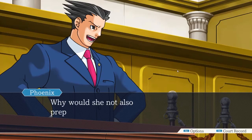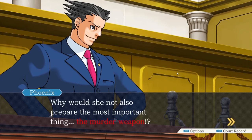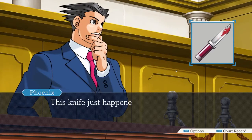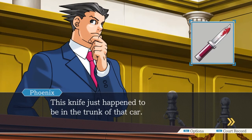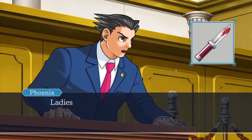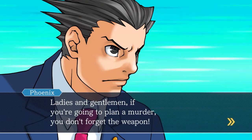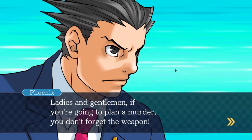However, why would she not also prepare the most important thing? The murder weapon. Oh yeah, that makes sense. That makes a lot more sense than what I've been trying to say. The knife just happened to be in the trunk of that car. Ladies and gentlemen, if you're going to plan a murder, you don't forget the weapon!